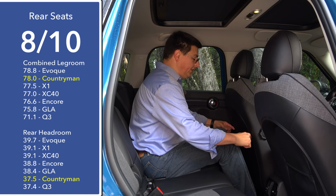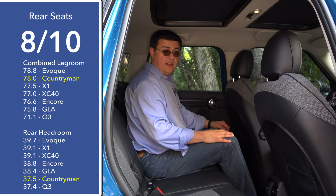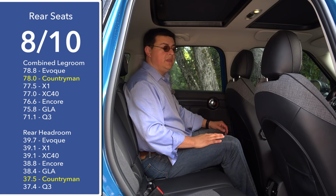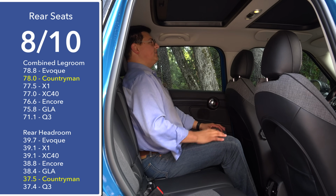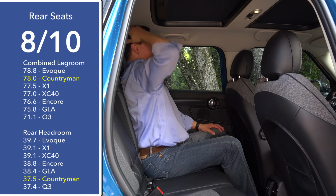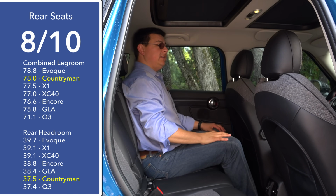At 6 feet tall, you'll notice I still have about 2 inches of legroom left. It's worth noting that we find less headroom back here than some of the luxury competition. However, headroom is still actually quite generous. We are in the model with the dual pane sunroof, and my hair is just barely brushing the ceiling. My head is not touching the ceiling. I have about an inch left.